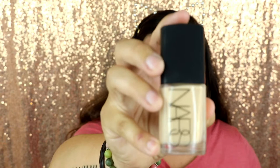Alright, so I already washed and moisturized my face, so now we're going to go in with the primer, and I'm using my Maybelline Master Prime, the Blur one. Today I'm going to be using my NARS Sheer Glow Foundation, and I'm in the shade Fiji. A little bit on our hand, and I'm going in with my Real Techniques sponge.